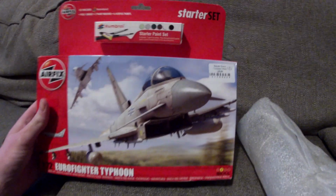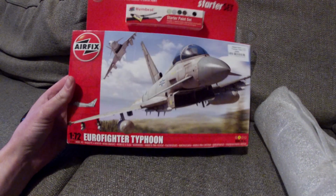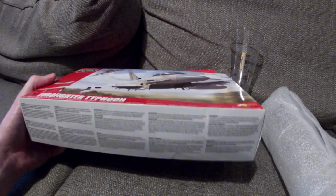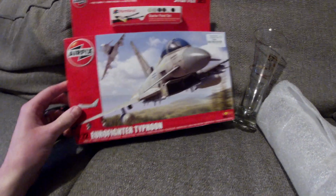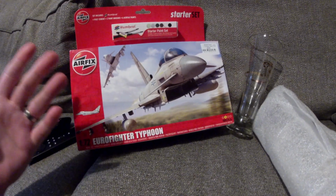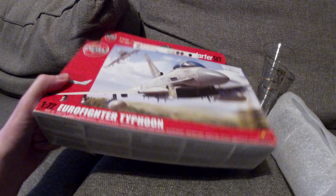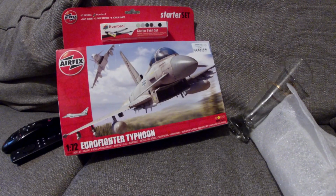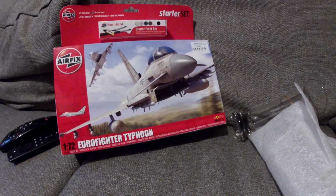Then £5 for this Airfix starter set. I should be able to get £20 back plus shipping, to be honest. So it should be hopefully an easy tenner, really easy listing. Should hopefully not stick around for too long. It's brand new, unused, lovely jubbly. Fairly certain that's going to be the end of it for this video.